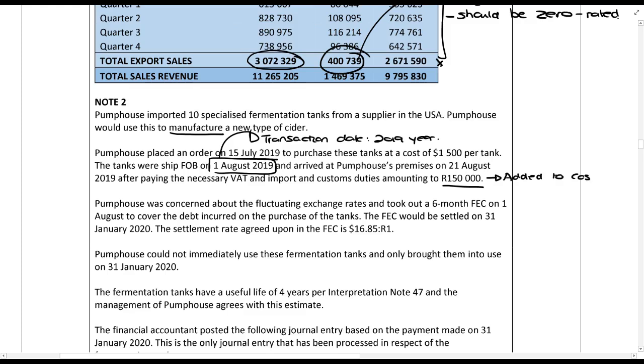to cost. And sorry guys, if it's a bit vague here, after paying the necessary VAT, that's not the amount. The import and customs duties are 150,000. So sorry, if you thought it had to do with the VAT, I do apologize, it could be a bit vague there perhaps. Then, Pump House was concerned about the fluctuating exchange rate, and it took out a 6-month FEC on the 1st of August, which is the same date over there, to cover the debt. The FEC would be settled on the 31st of January 2020.